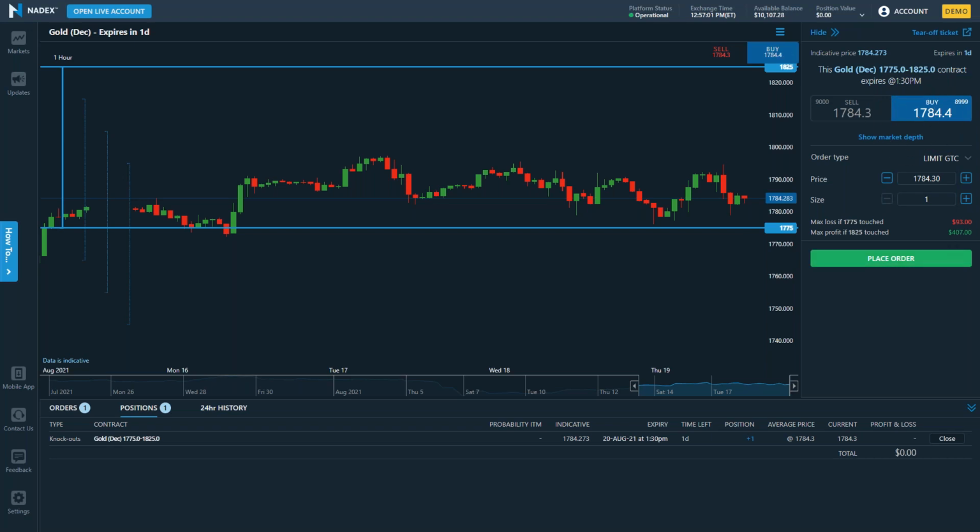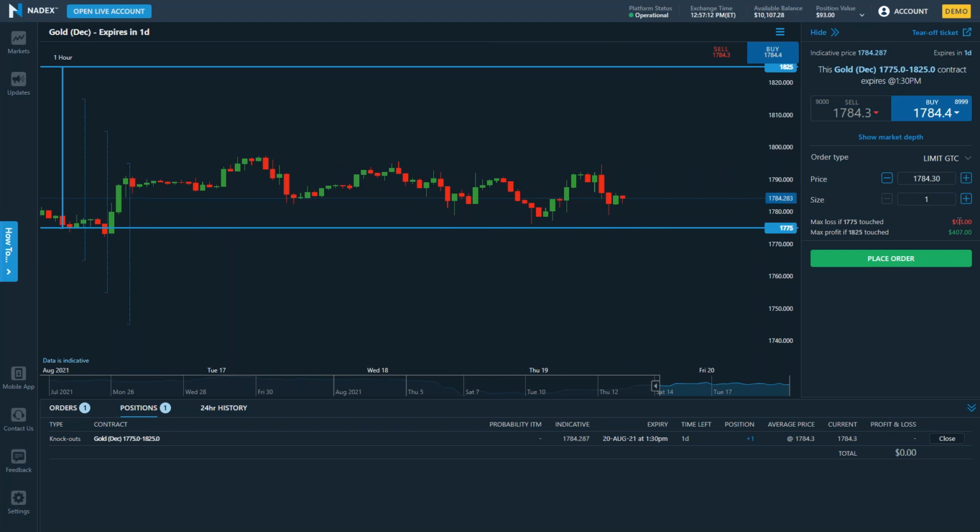Okay, great. It goes down. I can't lose any more than $93. I had to put up $93 to do this trade. I could potentially make 407. Now, do I have to wait until expiration? Now, maybe I'm willing to risk $93. I don't care if it goes down and touches it, it loses. But maybe I want to.